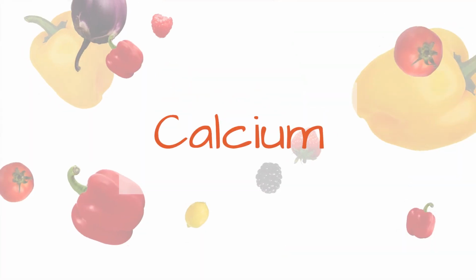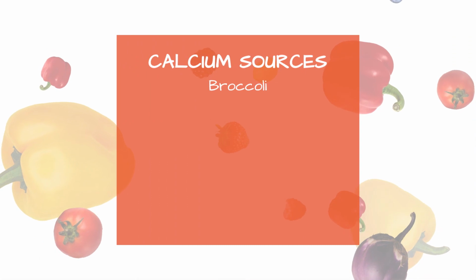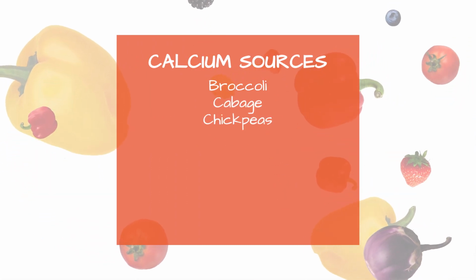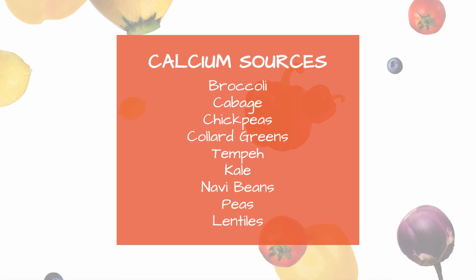Next one on the list is calcium. Calcium is very important for the formation of teeth and bones. Some sources of calcium are broccoli, cabbage, chickpeas, collard greens, tempeh, kale, navy beans, peas, and lentils. A child between the ages of 1 and 3 needs about 700 milligrams per day. Just to give you an idea, a cup of collard greens contains about 300 milligrams of calcium, and a cup of cooked navy beans contains 126 milligrams.